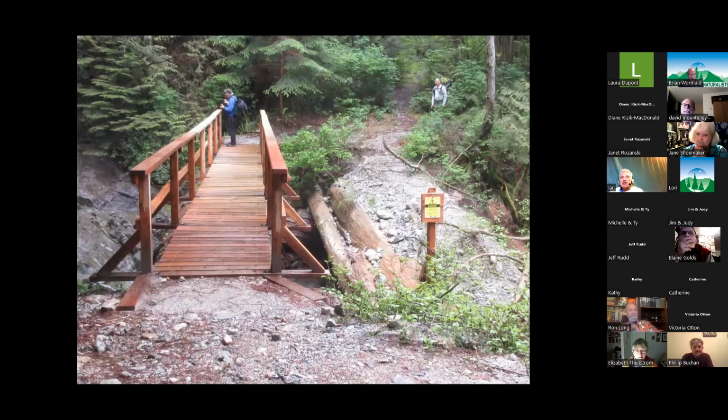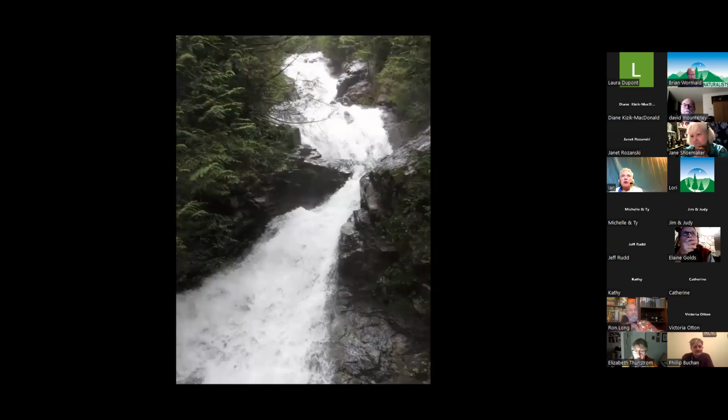This is a new bridge on the Widgeon Falls Trail. This is going across Hanging Creek, which is an incredible waterfall. Hundreds upon hundreds of people go to Widgeon Falls, but they don't make the extra half an hour to 20-minute trip up to this waterfall, which is pretty spectacular. This photo doesn't do justice for the waterfall. It's quite high and quite beautiful.